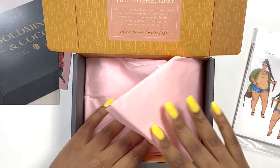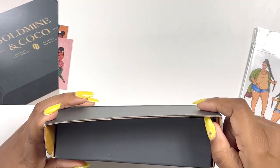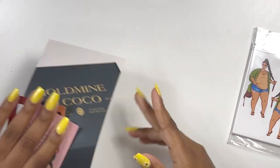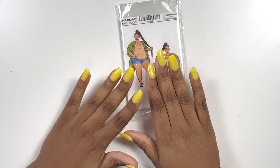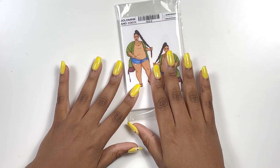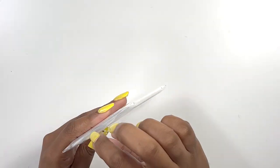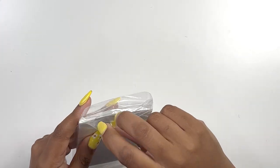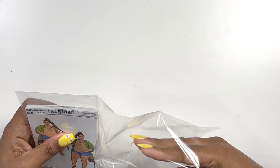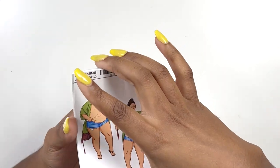Y'all, it's just so cute. I know I'm going to have the majority of these dolls. But I'm just really, really hopeful that I have half of the dolls I don't have in here. Already starting off, we got her. So let's just see how we do. It's so thick and I'm so excited. But I've shopped so much recently that it's more than likely I have these dolls.